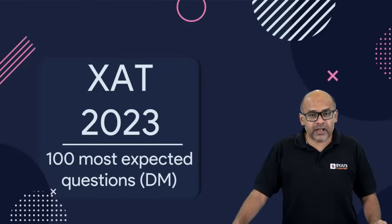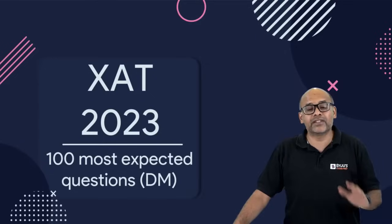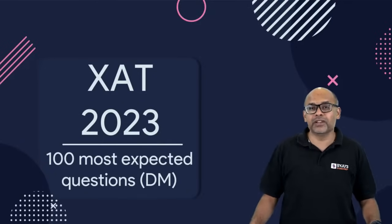How many DM sets are we solving today? Gaurav, I think I have 5 sets. Let's go ahead and solve all the 5. Any updates on IFT response sheet? Mridul, there are no updates.